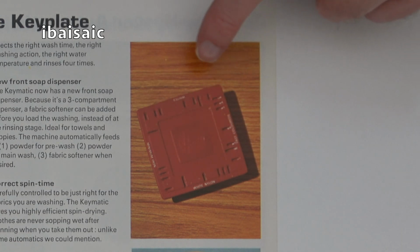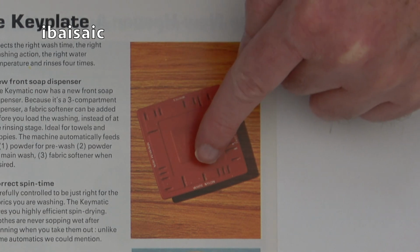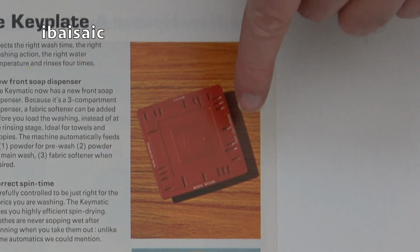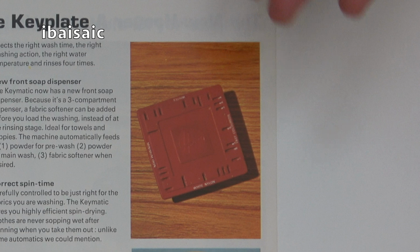There's certainly 4 showing on this: whites, fast coloureds, white nylon and minimum iron. But I'm wondering, I've never seen one, but I'm wondering if you can flip the plate over and it's got other programs. I'm not sure.